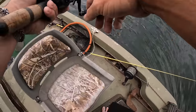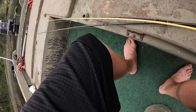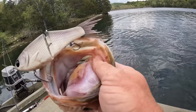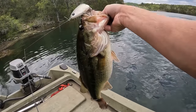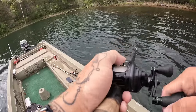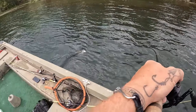Oh, that's a nice fish. Oh, look at that thing. Oh my gosh. Wow. Look at how he ate that thing. Oh my gosh, it's like a 5-pounder. Let's go. That's a beautiful fish. Nice. Oh, there's a fish. Oh yeah. On the Glidebait. Oh, is he big? Oh my gosh, that's a good one.